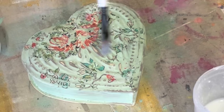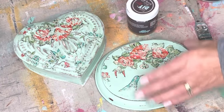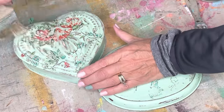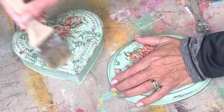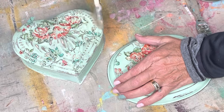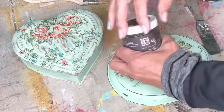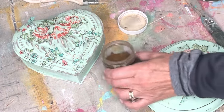So I'm going over top of this. Look at this tin. It is so vintagey. We're going to wax these. And then I wanted to bring out some of the details. So I went in with a clear wax over top of my dried Big Top. And then I took the dark and decrepit dust, the DIY dust, which you can control just a little bit better.